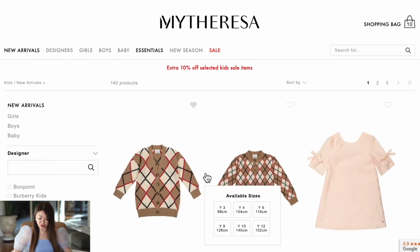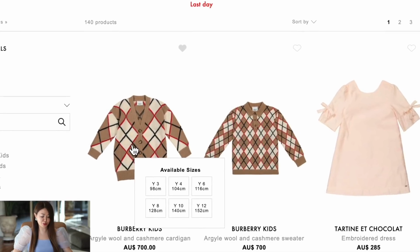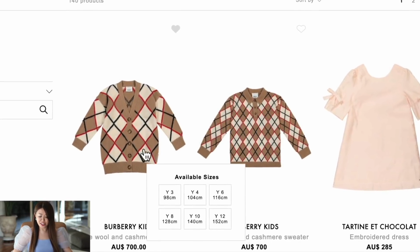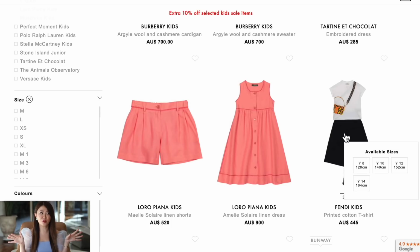So as you can see, this Burberry cardigan, which is so cute, it's $700. I can tell you now the women's version would be double to triple the price. I can see that size 14 has already sold out. A lot of the time, size 14 is the first to go. So in terms of what it fits, it really depends. You can see in the height here, they said size 12 is for 152 centimeters. But if you like things cropped, then the size 12 might be fine for you. And then for size 14, like I said, my Versace skirt, this would fit an Australian size 12 or US 8.